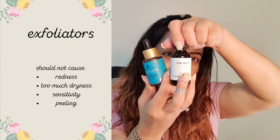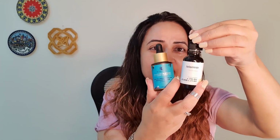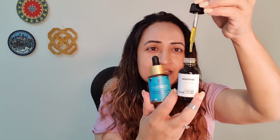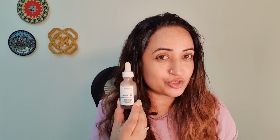Same with the Minimalist exfoliator. Again, great combinations of AHAs, PHAs, BHAs, fancy color. This is a little more fluid as compared to the Pilgrim one, and they will all definitely give you a smoother and softer skin the next day. You might want to step it up with The Ordinary exfoliator, but my advice is to be a little careful with it because you can push your skin just a bit too much.